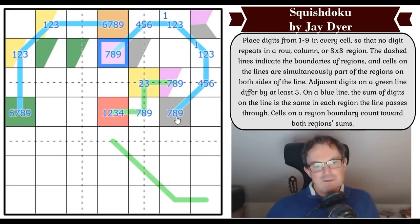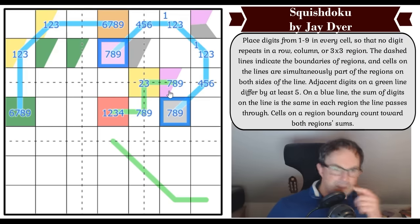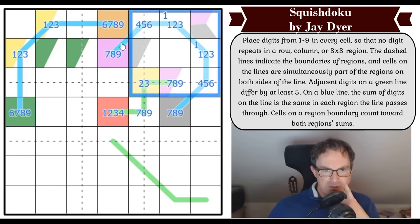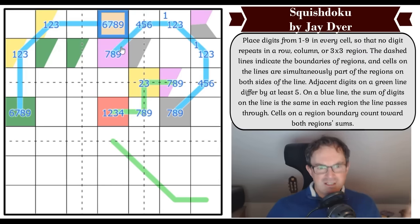So I know these are not 6. Do I? Oh, I don't know. What about that digit? Do we know where that digit now goes in this? But oh no, because that digit could be 6. And if that digit's 6, well, it can't go there, but it could go there. And then it would have to go there, I suppose, which would tell us that green was here. So I've got 2 low digits here.